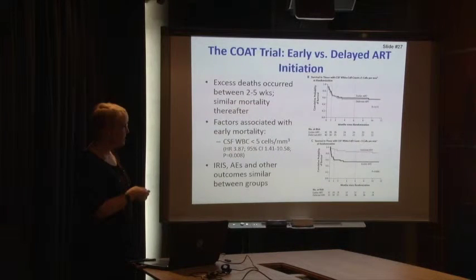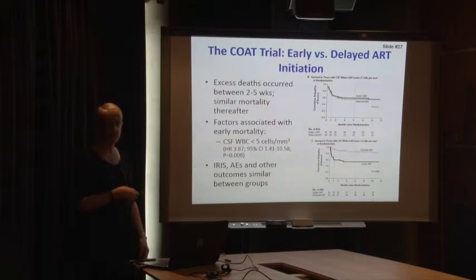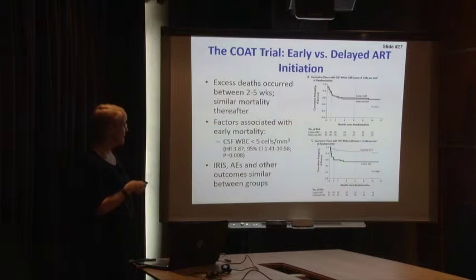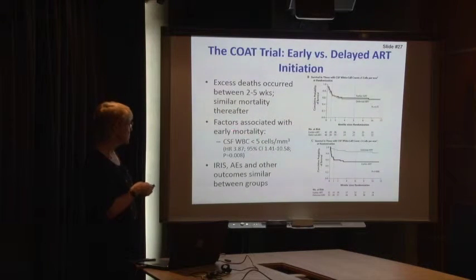In further findings from this study, the excess deaths between the two groups occurred not in the first 2 weeks of treatment, but between the 2 and 5 week period. And after 5 weeks, the mortality rate was actually the same for both groups. And the factors that appeared to be associated with early mortality in this setting were very low CSF white blood cell counts, so people who were not able to mount an inflammatory reaction in the spinal fluid, and this resulted in about a 3 to 4-fold higher mortality rate than individuals who mounted a good inflammatory reaction in the CSF.